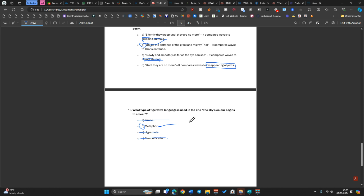Again, personification wouldn't make sense unless it were to say that the sky was smearing something else, right? Humans, you couldn't sort of say a human's color was beginning to smear. That wouldn't make sense, right? So option B is the best one there. Okay, that is the end of this poem.